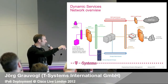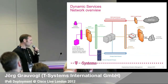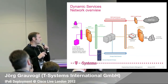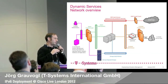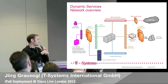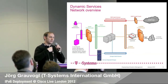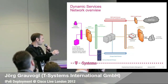And then in the backend network, we have a storage or backup infrastructure. Especially in the Dynamic Services platform, we've got some specialities in terms of running and provisioning Linux, no matter whether it's a VM or a bare metal installation. The Linux image is somehow streamed from the network. It's a read-only image via PXE procedures. So this is, let's say, a stateless Linux provisioning.